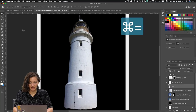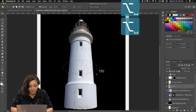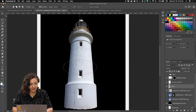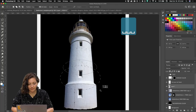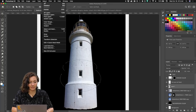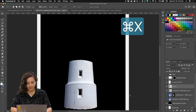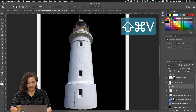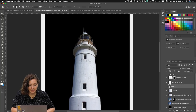All right, let's do that a couple more times super quickly. I'm going to use my elliptical marquee, kind of following along the bricks of the lighthouse. Select the rest of it. Inverse it. You could also do Shift Command I instead of going up to select inverse. We're going to cut it. And then we're going to Shift Command V to place it. Let's do it one more time for this very top part.